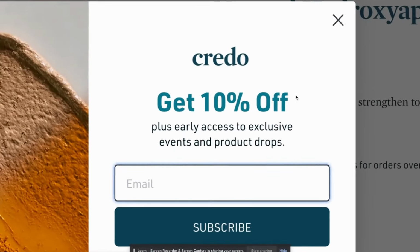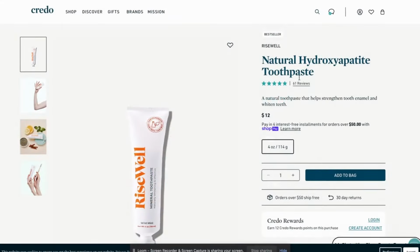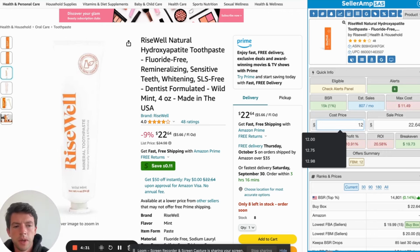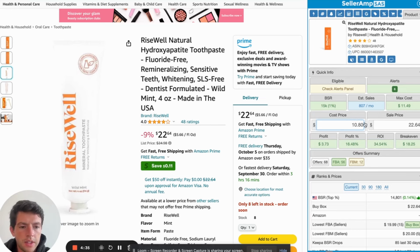And we have a 10% coupon right here, right? So we got to make sure this is the right thing, which I think it is. 4 ounce right here. Yeah, 4 ounce. Cool. Okay, so right here. So this is $12, right? And then most websites do free shipping. And then we take off that 10% right here. So now, right, this leaves us about $3.50 net profit.